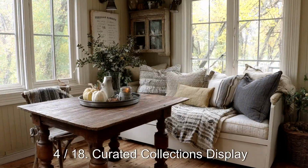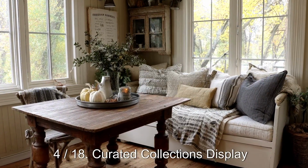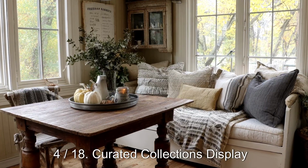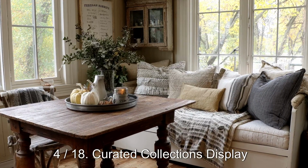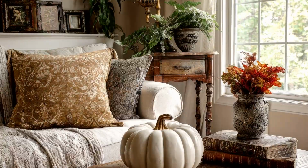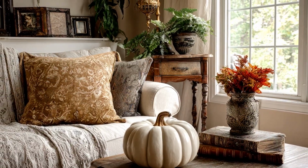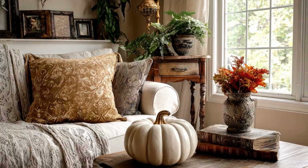Curated collections display. Displaying curated collections of vintage finds can transform ordinary shelves into extraordinary showcases. Whether it's a series of antique clocks, a collection of old books, or vintage glassware, these items can bring a sense of history and personal style to your space.